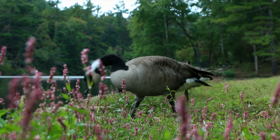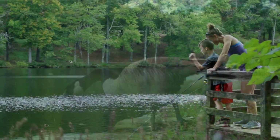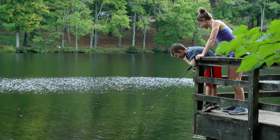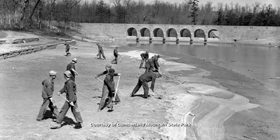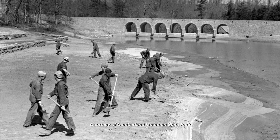We're at Cumberland Mountain State Park in Crossville, Tennessee, an historical park that wouldn't exist if it weren't for the Homestead Project. That was one of the projects the Roosevelt administration came up with to help recover from the Great Depression back in the mid-1930s. And so a part of that project was to provide the area with a source of recreation. And that's how the park became what we know today as Cumberland Mountain State Park.